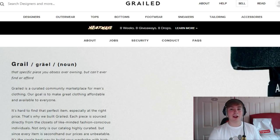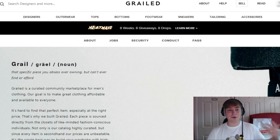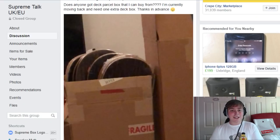Then I'll probably put Grailed and Bump on the same level. Obviously, I haven't used Bump to sell on, so I can't give a full review of how you should sell on it, but in general, I've heard that it's a good app, so I'll probably give it number 4 or number 5 spot, and then Grailed would come last. So that's pretty much all that I can say about this. Those are the main ways that you are going to be able to resell your items, or the best ways to resell your items.